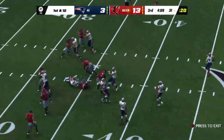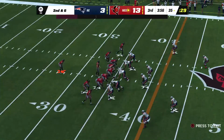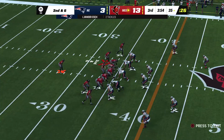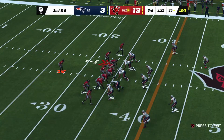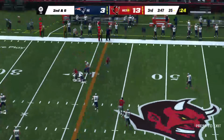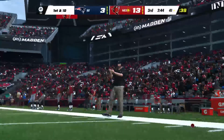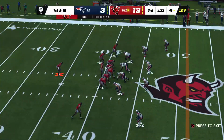On 1st down, Eubanks. And he'll manage to pick up about 4 at 2nd down. Inside 4 minutes to go, 3rd quarter. To throw on 2nd down. McClure firing quickly here, and that's complete. The 5th catch of the afternoon, and that gives him a 1st down.